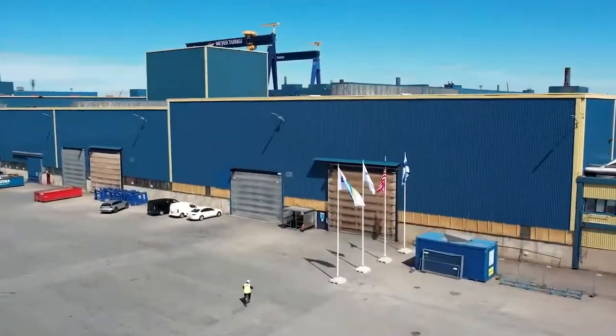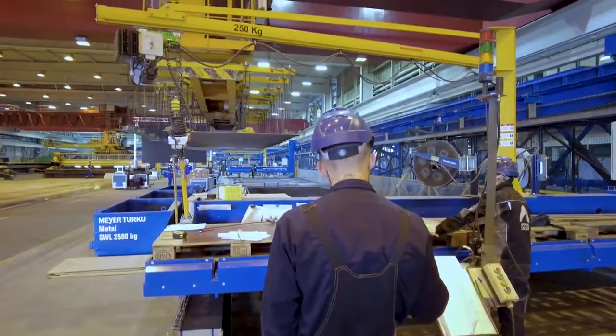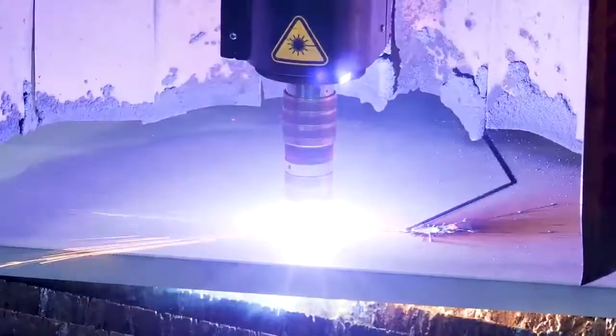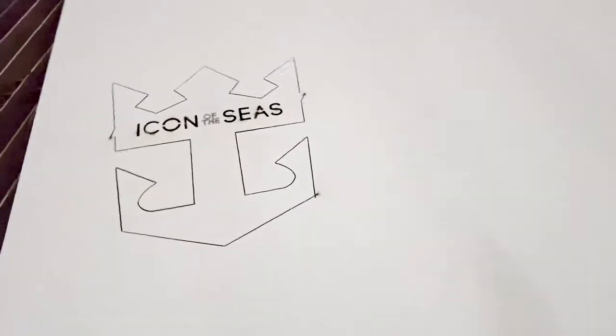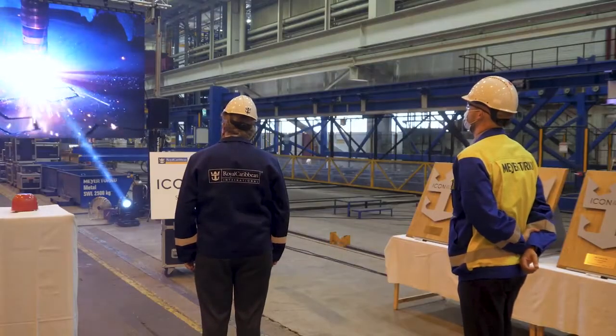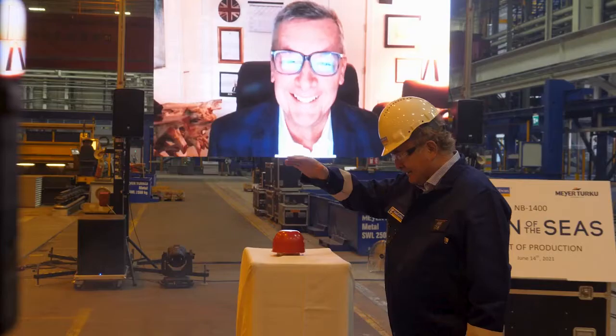It all started in Turku, Finland, where Royal Caribbean and their longtime shipyard partner, Meyer Turku, cut the first piece of steel. Here we are. It's a very exciting day, and I think it's the beginning of a new chapter for Royal Caribbean. And I know that at Royal Caribbean International, we truly are very excited about Icon of the Seas, and we look forward to the future. We built a lot of ships here in Turku, and we're very excited to build the largest and most spectacular of them all, Icon of the Seas.